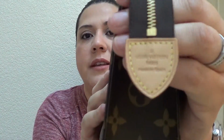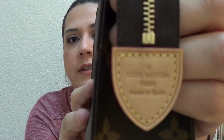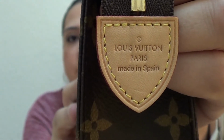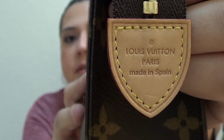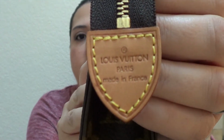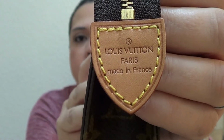But I'll go ahead and show you all of the vachetta leather tabs on this one. This one is Louis Vuitton Paris, and this one is made in Spain. But again, notice the R in Paris. And then the Toiletry 15, again, this one is made in France. So you guys can see that.